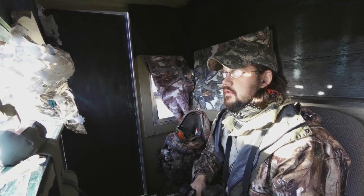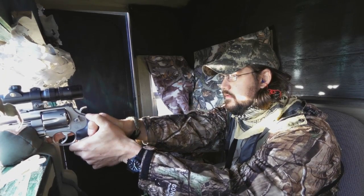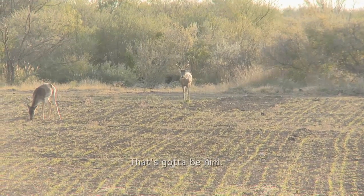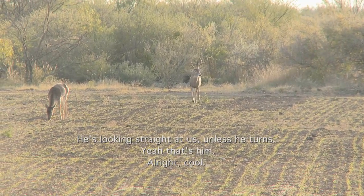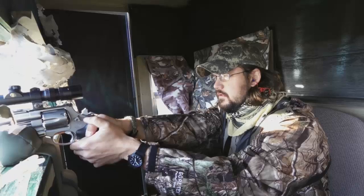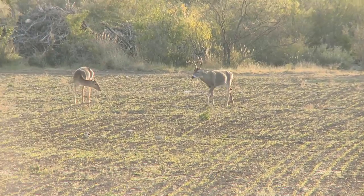And then lo and behold, after about 45 minutes, maybe almost an hour, our buck comes back into the field. Once he entered the field, he wasn't as anxious in spending the last of his energy running around and not presenting us with a shot.